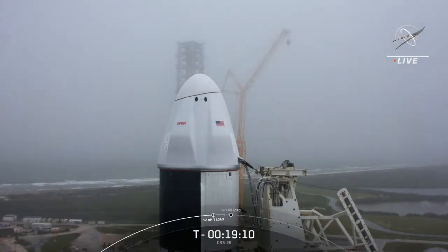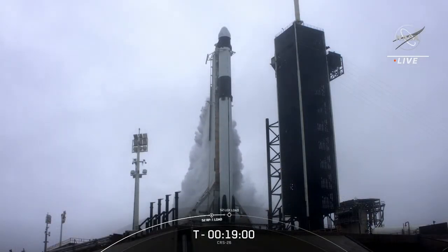There's still rain coming down at the pad, and it's conditions like these that are concerning because of the likelihood to trigger lightning. And lightning can cause serious damage to the rocket, which could, in turn, endanger the public. But the launch team is hoping for a break in the weather, and that's why the team went ahead with fueling the rocket at around T-minus 35 minutes today.